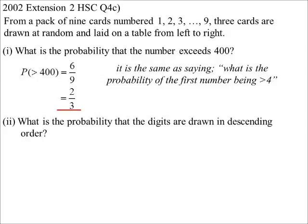What's the probability that the digits are drawn in descending order? Descending order. Now, it doesn't necessarily mean 3, 2, 1 or 4, 3, 2. It might go 9, 6, 4. They don't have to be consecutive. They've just got to be going down.